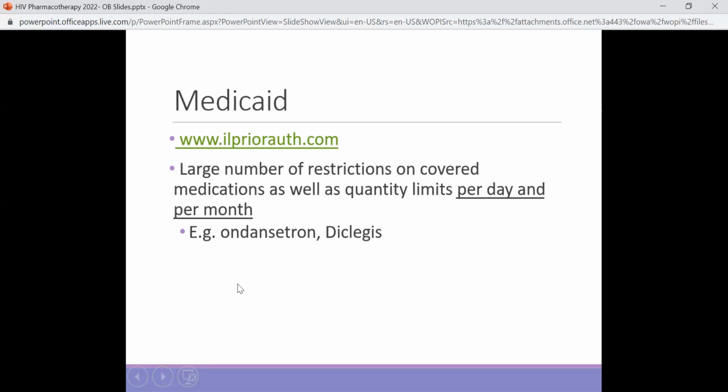Regarding Medicaid, these patients have a large number of restrictions on what medications are covered, as well as the quantity covered per month. The two medications I want to specifically notate here are our antiemetic medications, ondansetron and Diclegis. Both of these medications are not covered for our patients who are on Medicaid. For our patients who are on Medicaid, Diclegis will need to be broken up into its separate components for patients to be able to receive this.